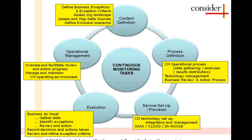Operational management, another key aspect, to oversee the whole process. So again, what we find is even if we have good content, good processes, and the exceptions are being generated and distributed, it doesn't necessarily mean that they will be actioned. Again, we need to drive ownership to achieve success. And many times that requires some level of facilitation to support the reviewers out in the regions, different locations, to help them initially understand what needs to be done and potentially what actions are required.